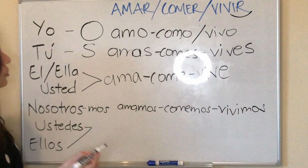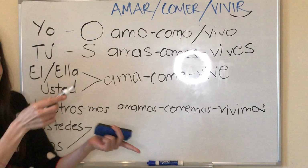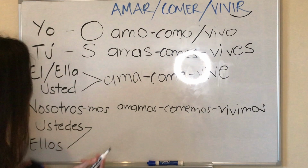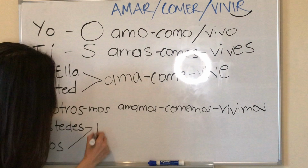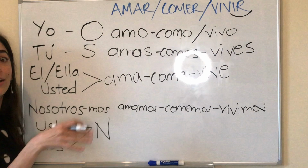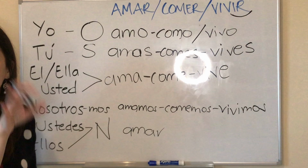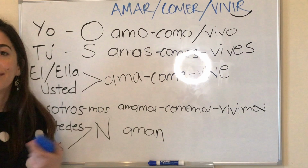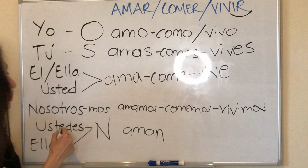And ustedes and ellos. As we saw with usted, él, and ella, same conjugation. That same rule applies for ustedes and ellos. Ustedes, you guys, you all, ellos, ellas, they are different persons, but they have the same conjugation. What you have to do for this is, you see that the S is singular and the N is plural. So ustedes and ellos are the persons that the regular verb in present tense ends with an N. So, amar, very fácil. Remove the R and put an N. Aman. For tú, amar, remove the R and put an S: amas. For ustedes and ellos, amar, remove the R: aman. This is telling you this is plural. The N is plural, the S is singular.